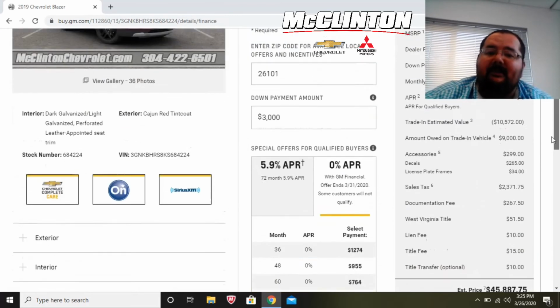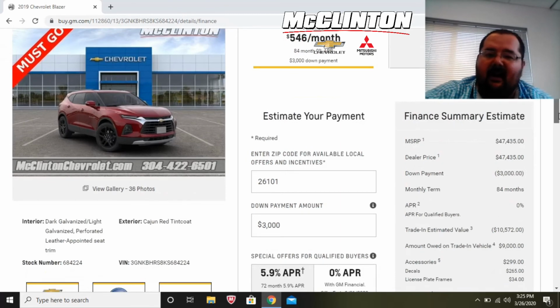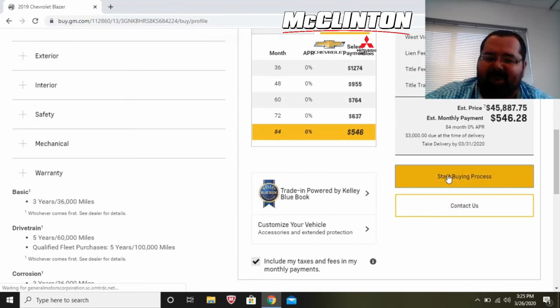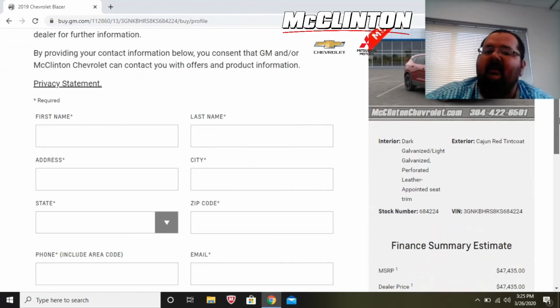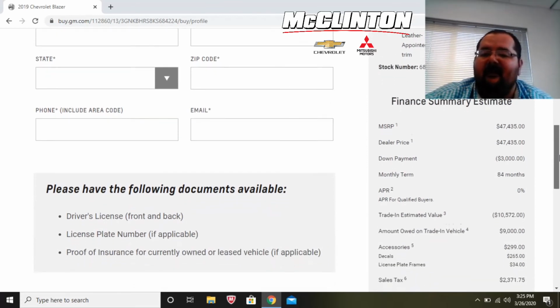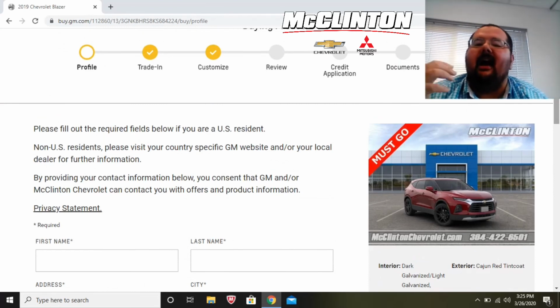All right, so that's pretty much ready to be built. McClinton Chevrolet has the Blazer I want. I have the payment I like, and we're going to hit start buying process now. At this point, you'll put in your name, your address, your email, your zip code, all that fun stuff, your phone number, and then you proceed. Now, at this point, I'm going to stop because I'm not actually going to buy this vehicle. But there's also a part for a credit application.